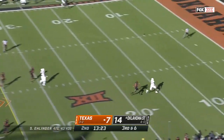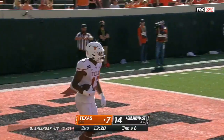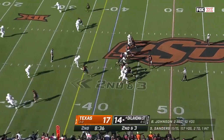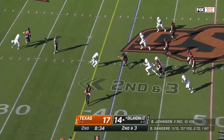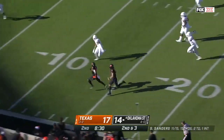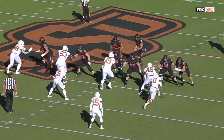Ehlinger lofts one. He's got Eagles behind the defender. Touchdown, Texas. There's the big play they've been searching for. Back-to-back catches for Johnson. Sanders steps up and makes a man miss, into the open field. Spencer Sanders, first and goal for 36.